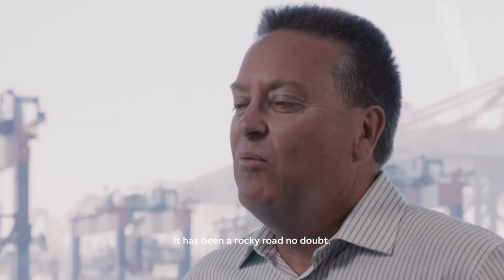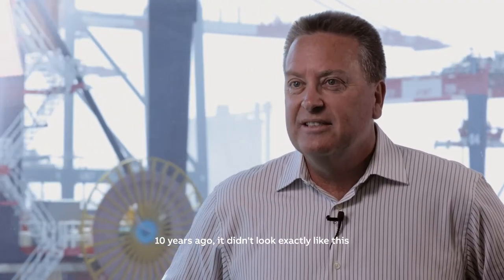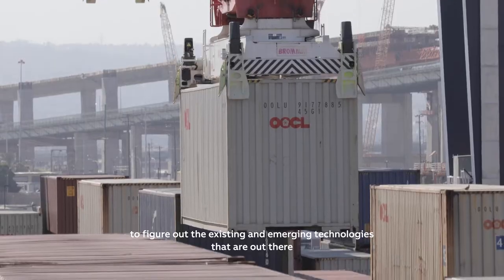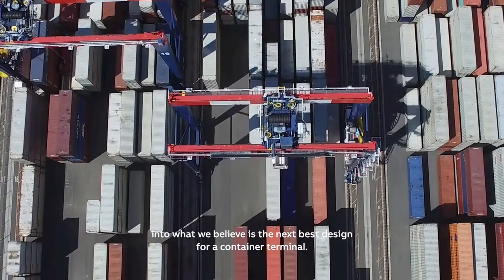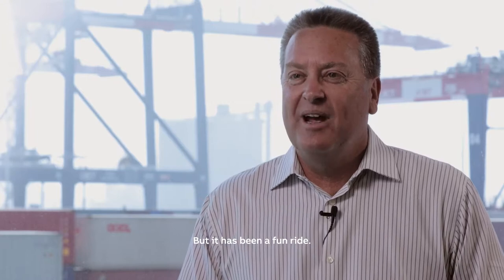It's been a rocky road, no doubt. 10 years ago, it didn't look exactly like this, but over the twists and turns of going around the world to figure out the existing and the emerging technologies that are out there, the best designs, and kind of putting all those together in what we believe is the next best design for a container terminal. But it's been a fun ride.